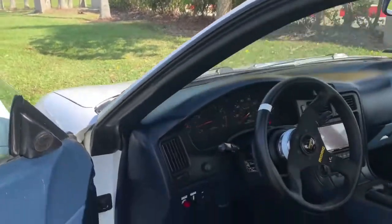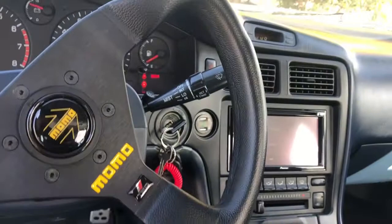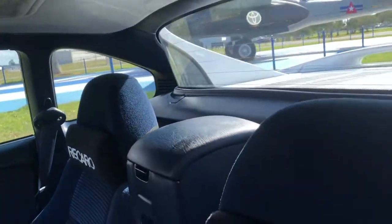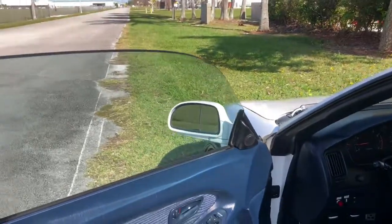Here's what the interior looks like. So we got the Momo steering wheel. Got a nice Pioneer double din. All interior pieces are looking nice and sharp, but it's the blue. No rips, no tears, everything looks pretty decent.